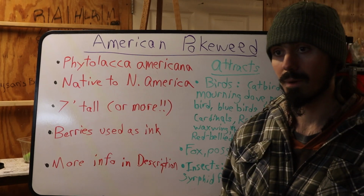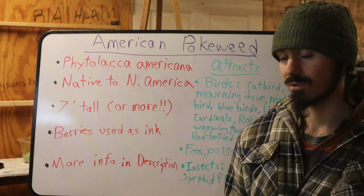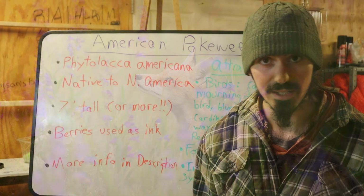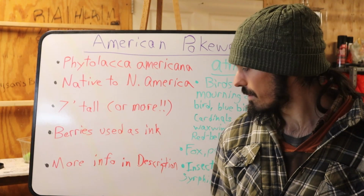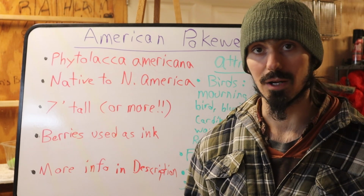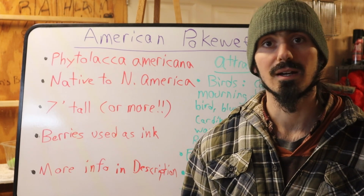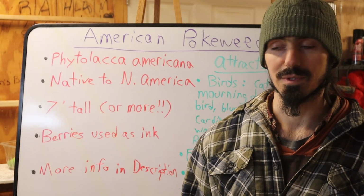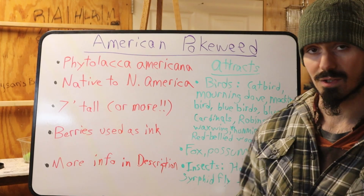And then some other animals, like mammals, can actually go after the berries as well, like the fox and possum. Possum, of course, can eat different types of insects and ticks even, a type of arachnid. And then the fox, of course, can help to keep in line different small mammal and rodent populations, right? Think like mice, rats, those types of things. It can even eat some insects to a small extent.